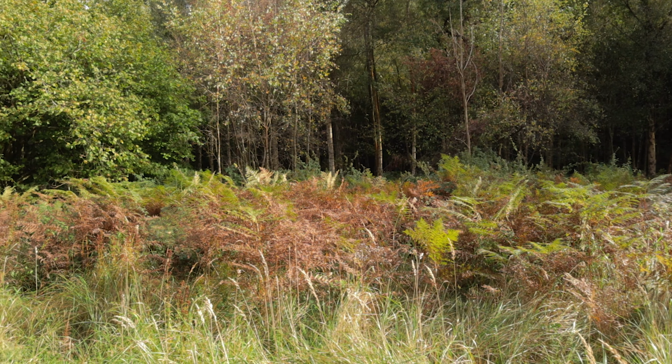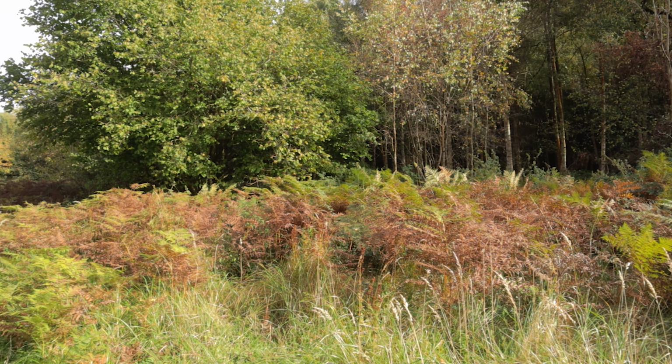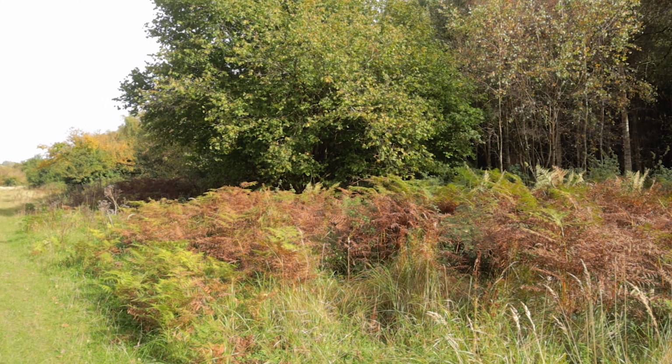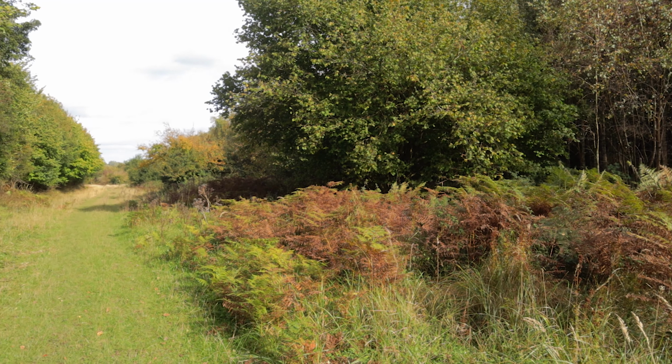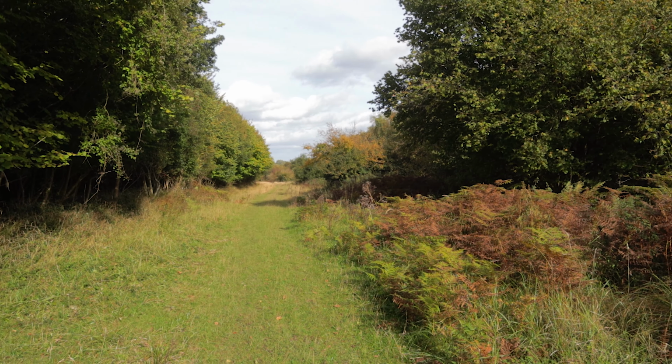I've been walking around this wood now for about half an hour and you can just about start to see some colour changing going on. It does seem to be a little later this year.